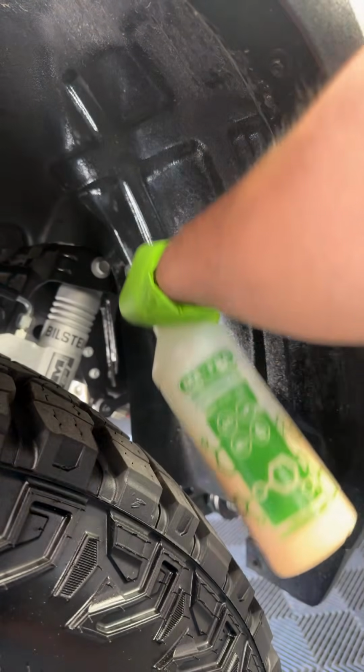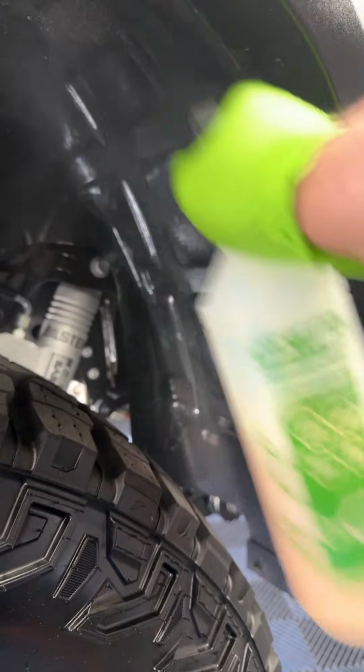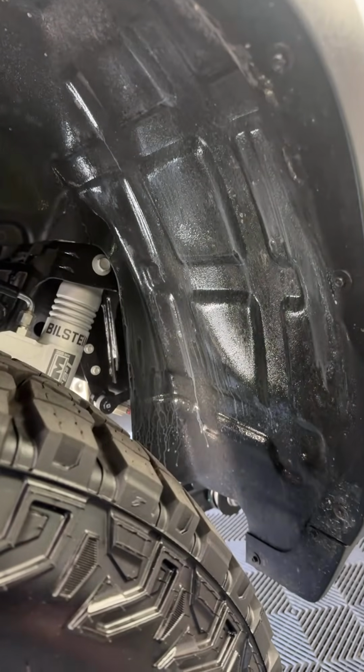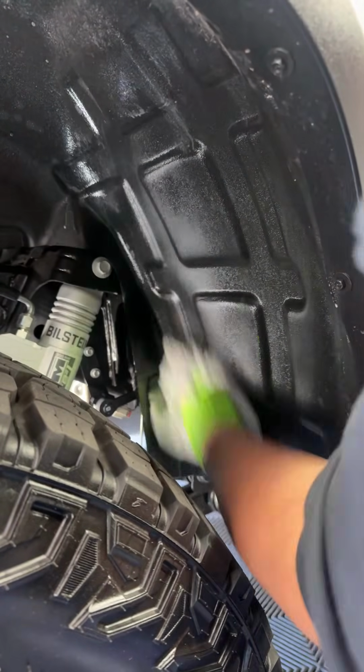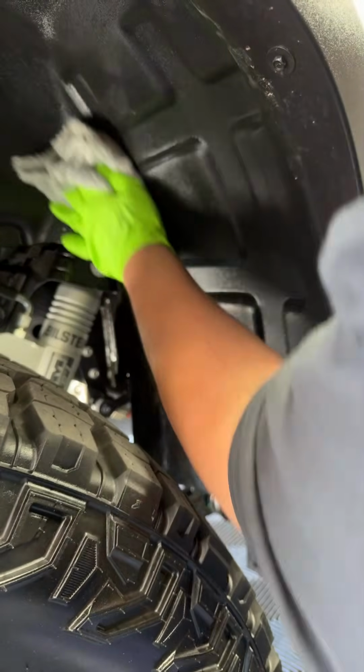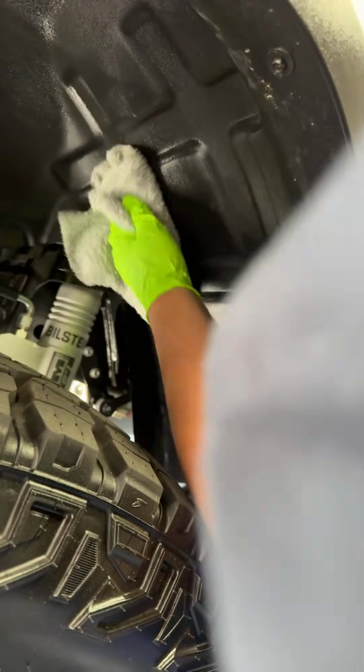You remember when Josh was like, let it sit? I'm not letting nothing sit, Josh. Suck it. You know when Josh said, let it sit, guys? That scent is to die for, bro. What a beautiful scent.